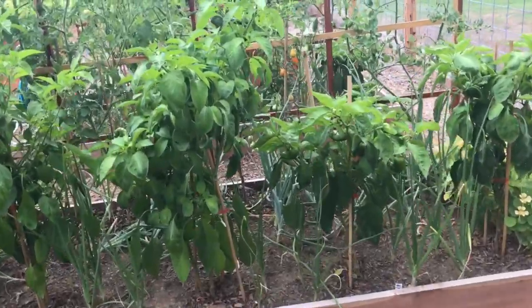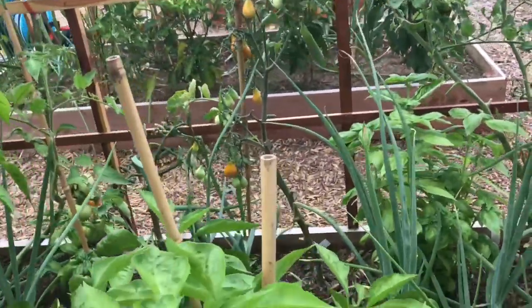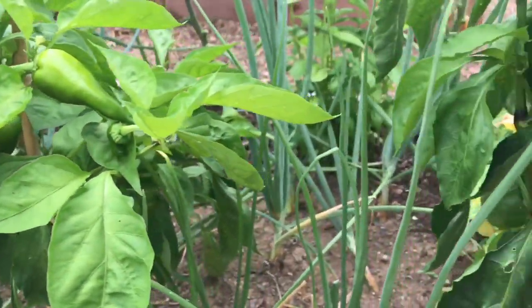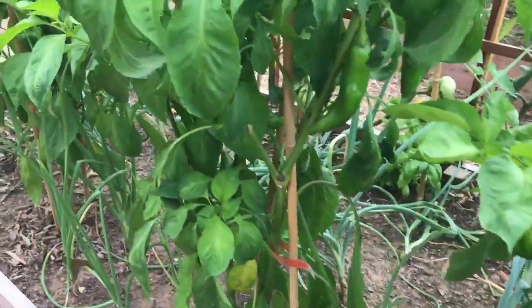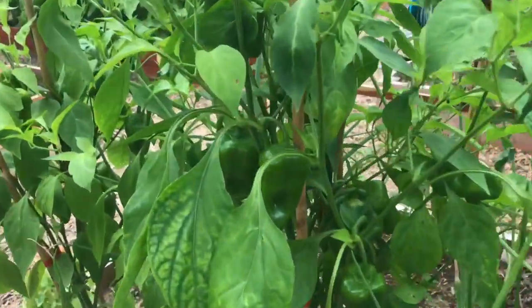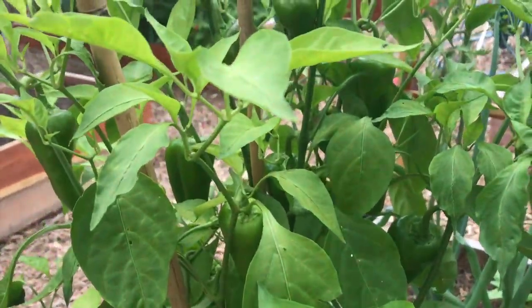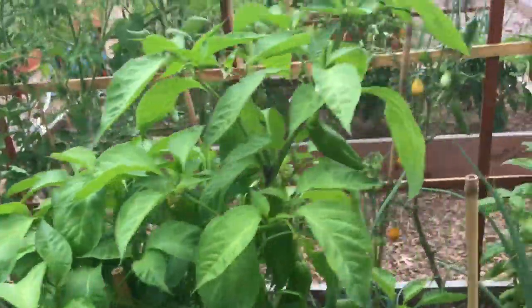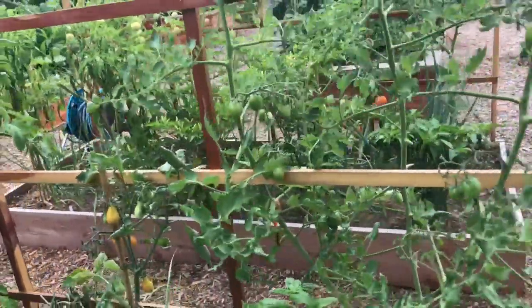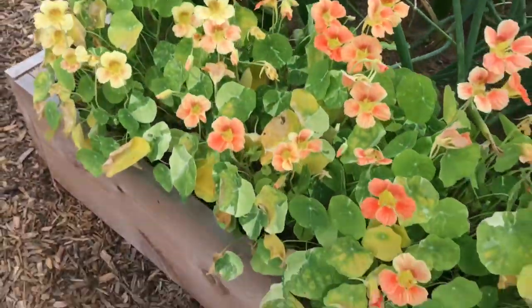For the peppers, they are not having any pest issues, so I haven't had any problems with them. I have loads and loads of peppers on all the plants. So the paprikas, those will be real fun when they start turning red. There's lots of those to dehydrate and make into spices.